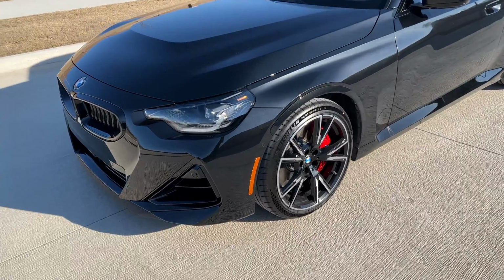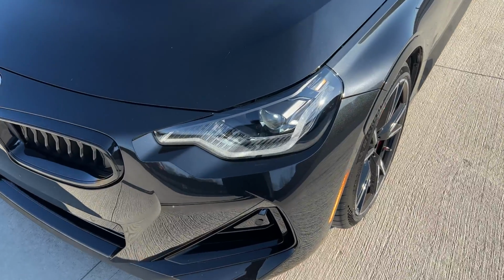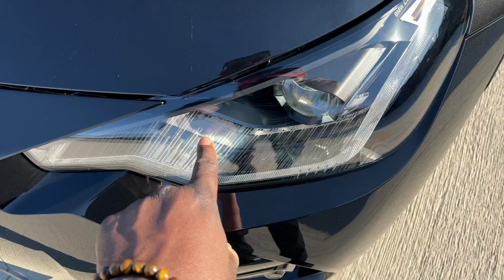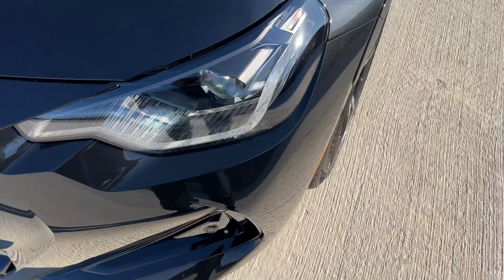Still looks nice. Black optics package for lights. Normally for the regular lights, there will be like a gold part. That part will be actually gold itself, but this one is the black optics.